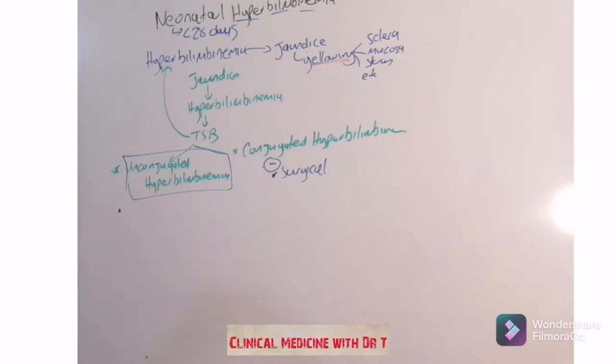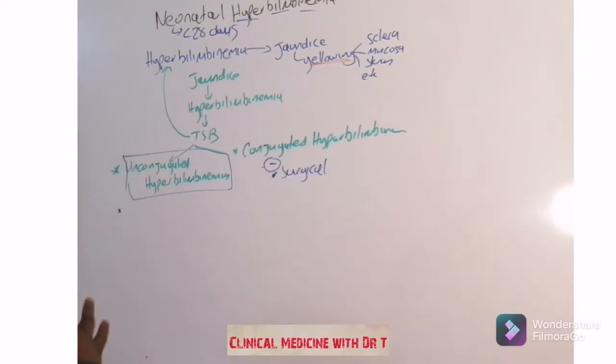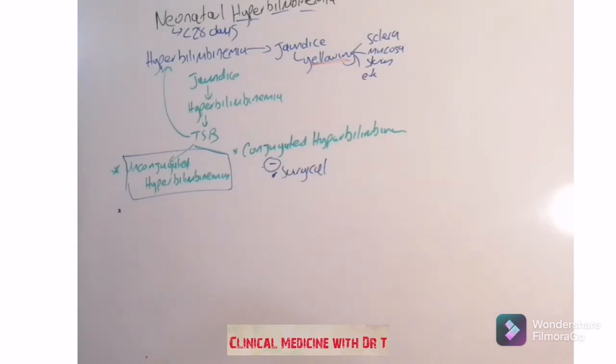Okay, that's the first point. Why this is the first point, what I'm trying to drive into you guys, is that when you've got hyperbilirubinemia, you would rather have unconjugated hyperbilirubinemia. The second point: I said this is the guy that you want, and this is the guy that you also don't want. And I've explained why you would rather have this than have that.